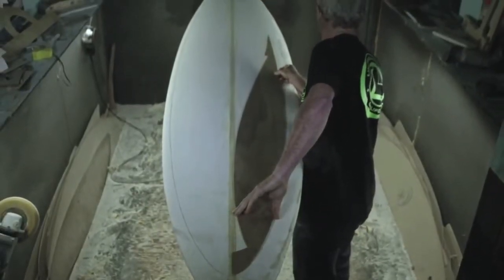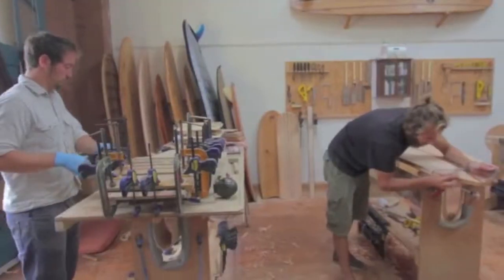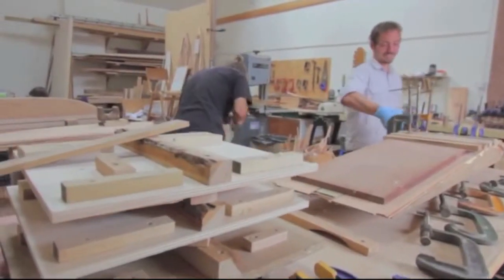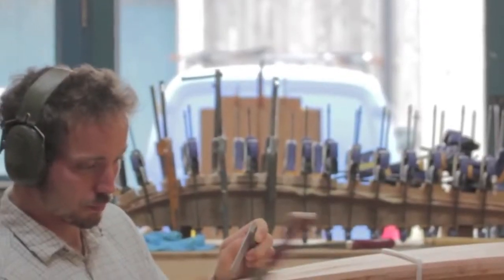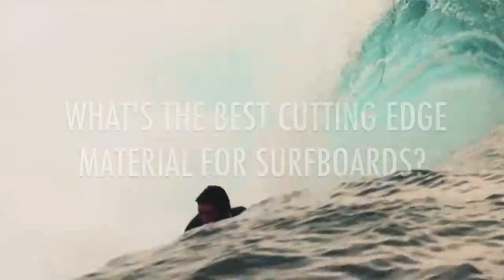The surfboards we ride today have been through various processes in order to become as good as they are. With the pursuit of shaping or developing a better board, advances in surfboard design over the years range from weight, size, materials used, and different board design. So what's the best cutting-edge material for surfboards?